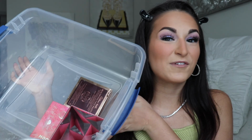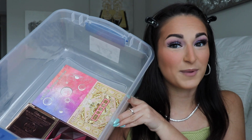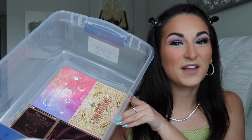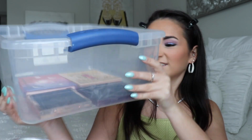For powder blush, I thought it would be super fun to choose from my blush palettes. I've got a ton of blush palettes that I literally never use because I forget that they exist, which is quite unfortunate because they are so beautiful. So I've compiled a few of my fave blush palettes that I have, and for some reason they're all stacking on top of each other right now. I swear I have more than 2. And I've got 4 different blush palettes to choose from today, so let's see which one the universe wants me to use. I'm gonna give them a little shaky shake.